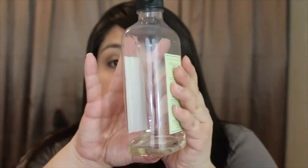I've only been using it a couple months, and as you can see, I've been using this more than my Organics. That should say something, because I don't know how many favorites videos the Organics showed up in last year, but a lot. Next up is the Macadamia Healing Oil treatment.